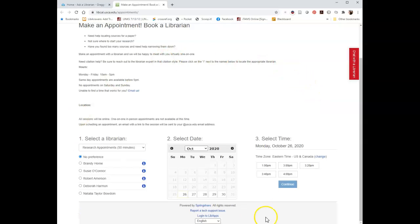So when you click on the Book a Librarian option, you see under Select a Librarian, there are some different appointment options. A full research appointment is basically an hour. Quick research help is basically 30 minutes. If you need citation assistance, again, that's about 30 minutes. And then also questions like off-campus login help or just general library assistance, general library tech assistance.